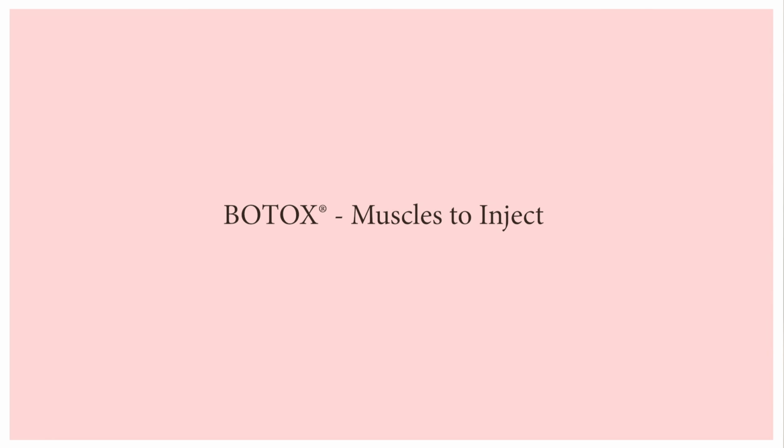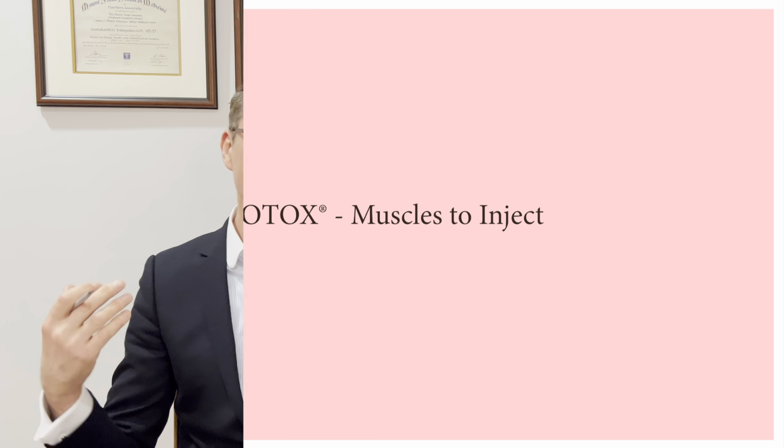BOTOX is a very confusing medication because a lot of people are not quite sure where it's injected and what the effects of it are. And just to remind you, BOTOX is the medication that we inject directly into the muscle to relax it. And as the muscle is relaxed, the wrinkle or some kind of a movement that we want to get rid of just disappears.